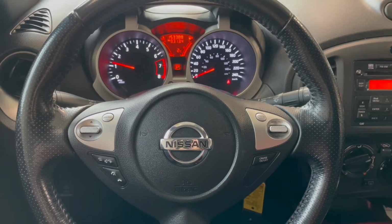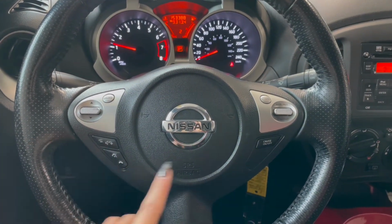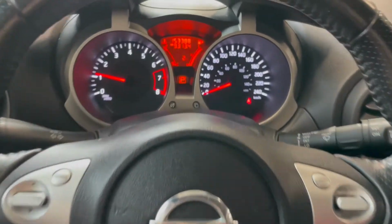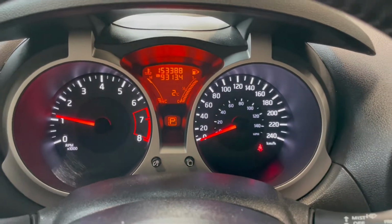Taking a seat in the vehicle and looking at the steering wheel, on the left side here we have our audio and phone controls. On the right you have your cruise. This Juke comes with 153,000 kilometers.